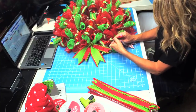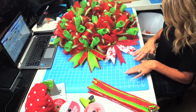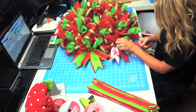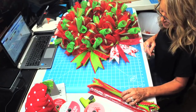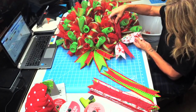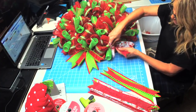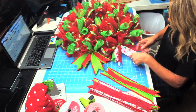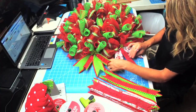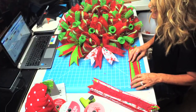Then I like all my ribbons to come towards me, so I always pull them out towards me. Don't be afraid to yank on them. They're not going to go nowhere. Once you securely tie them, you can shape them the way you want. You could do the X pattern like this, so they look like an X. I just like them to go down and out towards me. I just think it makes the wreath look fuller. And that's just what I like.